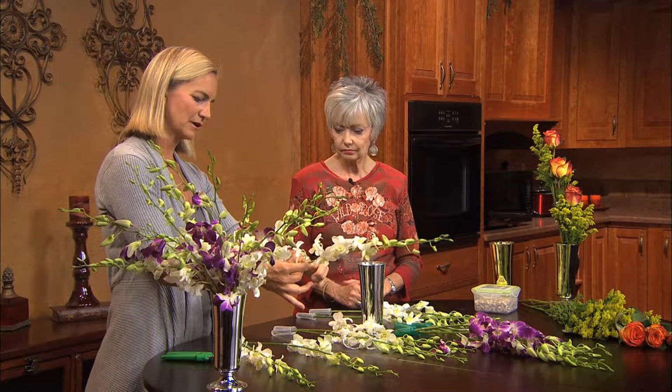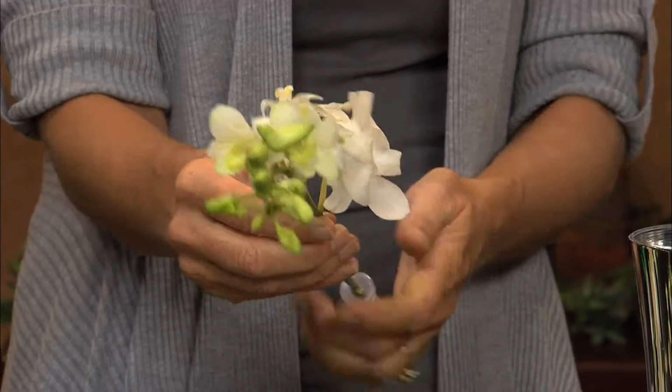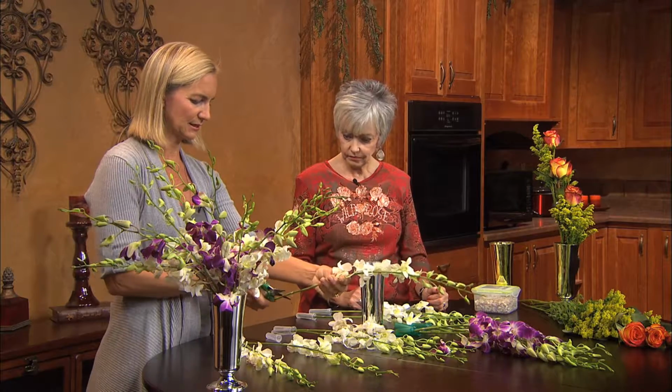And we see we have quite a long stem to work into our vase. But we're going to cut a little bit of it off. I'm going to pull the vial off very simply and grab my cutters, and I'm going to cut at an angle.